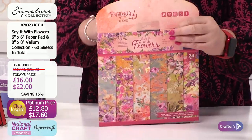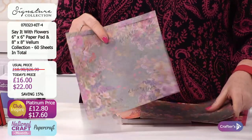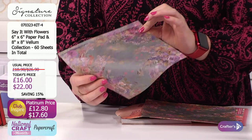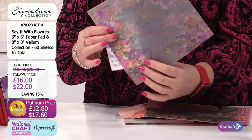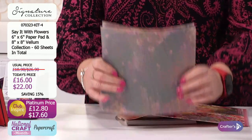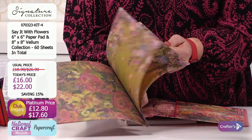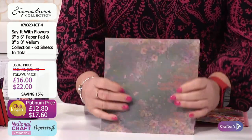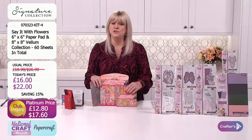Let's see if this is open. I'm going to show you these because they are absolutely stunning. Let me just take one out so you can see the quality of these. It's almost like a wobble effect. They're very, very high quality standard. Depending on what you put them onto, if you put them onto white, it really highlights that pattern. They're absolutely beautiful. You're getting 24 sheets in total. Look at that. They're just absolutely gorgeous. We know that you love vellums, and we love them as well. So 8x8 vellums here. You're getting all of those for £16 or $22 today.